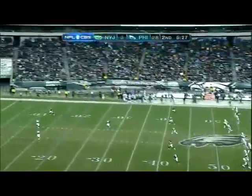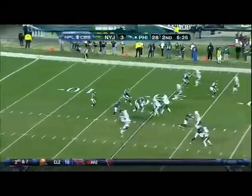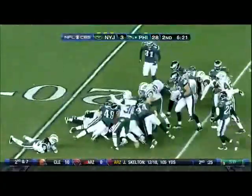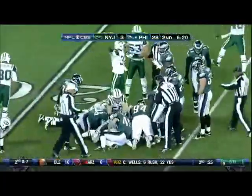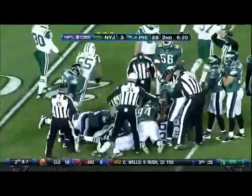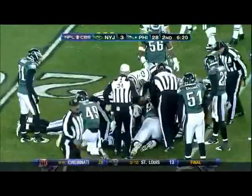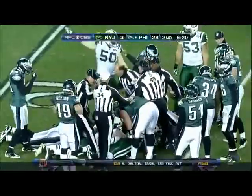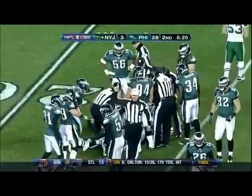The rookie from Pitt, Dion Lewis, comes up for a short kick to the 20. Able to break a tackle and then coughed it up. Eagles say they have it. Jets say they have it. And it will be Philadelphia ball. Another Jet turnover.